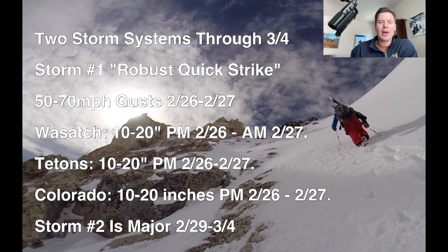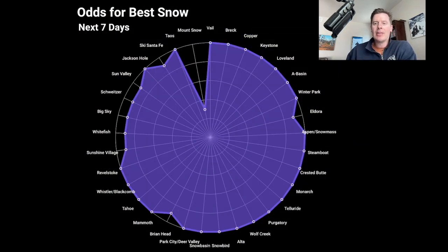I want to take you over to my spider chart. Odds of best snow next 7 days, and it's going to be hard to go wrong. More purple higher on the web, lots of snow. Colorado, Utah, Wyoming, Idaho, the Pacific Northwest, British Columbia. All of these places are going to see feet of accumulation. The Sierra will see feet of accumulation with storm number 2, so you're going to have to wait a little longer for that. Even northern New Mexico is going to see a fair amount of snow out of this.